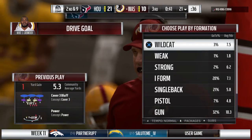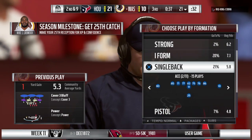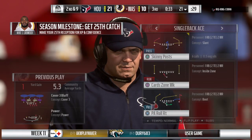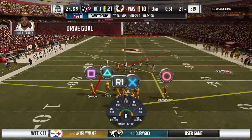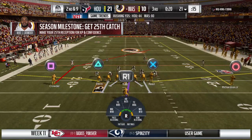Credit him with a 1-yard gain there to make it 2nd and 9. Tough first half for him, unable to put up the numbers he's used to producing. But with a guy like him, you and I both know it just takes a couple of explosive touches for him to make an impact on this game and on the stat sheet as well.